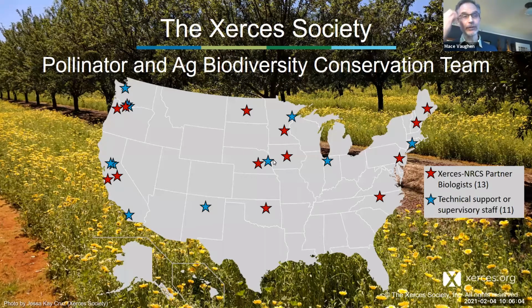And then paired with these folks are a whole group of people who are providing supervisory support, technical support, really bringing together a diversity of expertise from pesticide risk reduction to restoration to farming, to beekeeping to native plant conservation. Oh my goodness, just a whole slew of different skills on our staff that we bring together to be able to support, and I'll come to this over and over again, support those of you working on farms and ranches, even on forests across the country. So we'll come back to this again at the end.